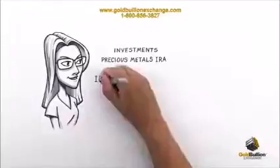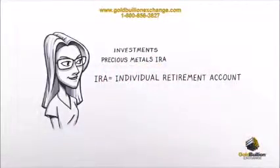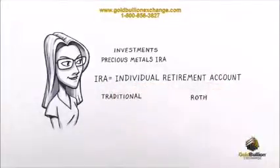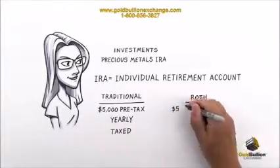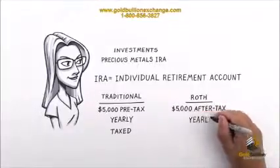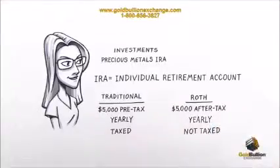What's an IRA? An IRA is an individual retirement account, and it is designed to facilitate retirement savings. There are two types of IRAs, traditional and Roth. With traditional IRAs, you're able to invest up to $5,000 pre-tax income per year. After you retire and withdraw the funds, any money and capital gain is taxed. With a Roth IRA, you are allowed to contribute up to $5,000 of after-tax funds into the account each year. When you withdraw from the account, your money and capital gain is not taxed.